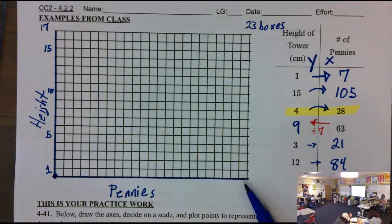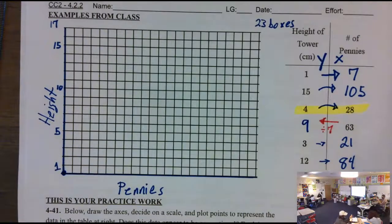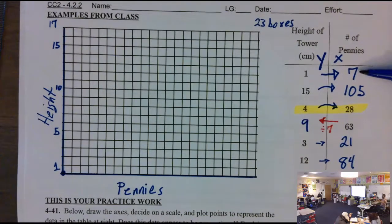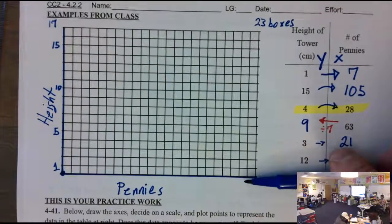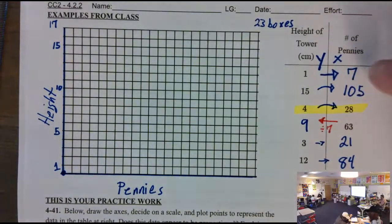If we went by sevens, that's kind of working the system, right? You're kind of like, make my scale this number that we already have. You could, but I hear a couple people kind of yelling at me, if we went by fives, that would be really nice to cover most of the graph. So I'm going to go ahead and just go by fives. I know my points won't be as nice.